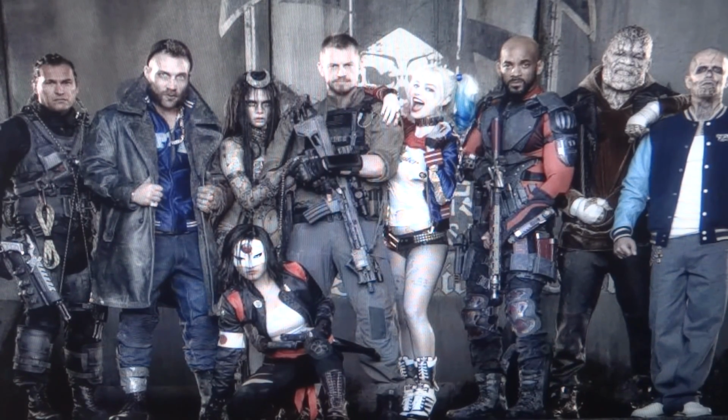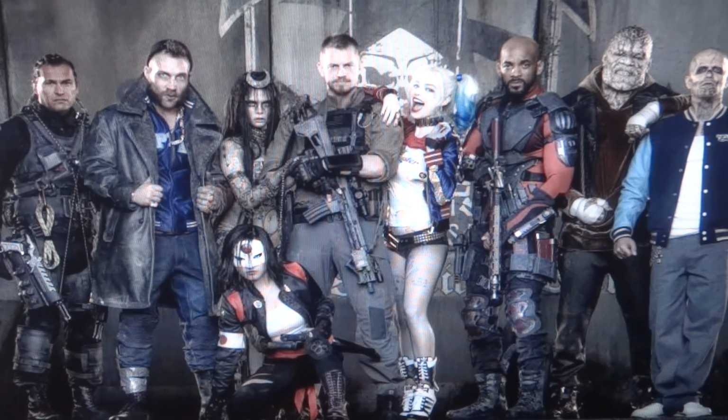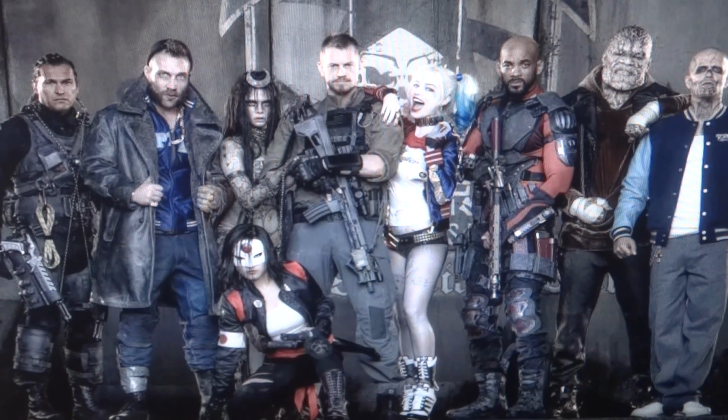This time I'm going to be talking about the images from the Suicide Squad. So yeah, a couple of weeks ago they did release the official image of Joker, and I did talk about that. Overall, I didn't like it too much. But now we do have an official shot of the entire Suicide Squad, as well as a couple other official photos, and then there are some set pictures as well. So this is mainly what I'm going to be talking about here.